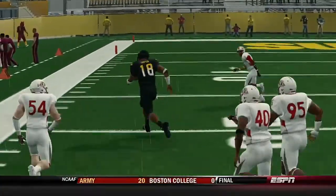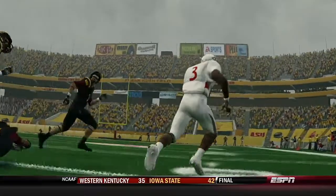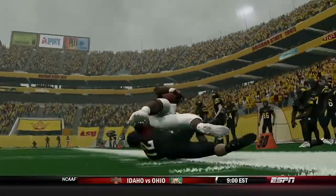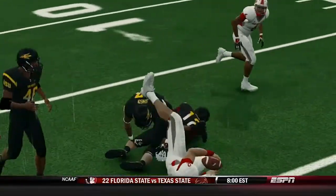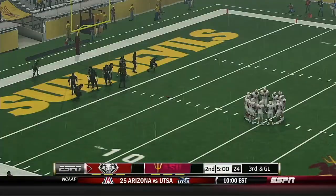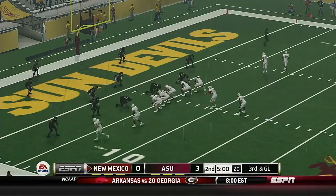In quarter number one, but nonetheless, we've got a close game. Arizona State leads 3-0. And we welcome you back to the action here, just about set to start the second quarter.